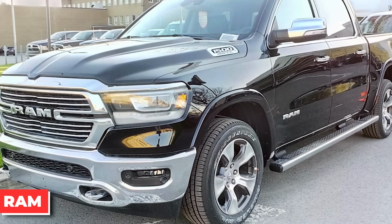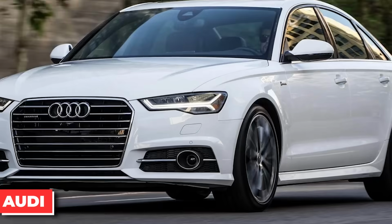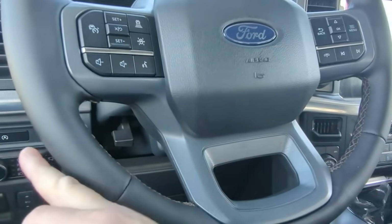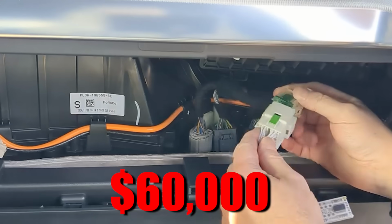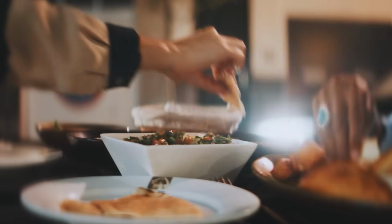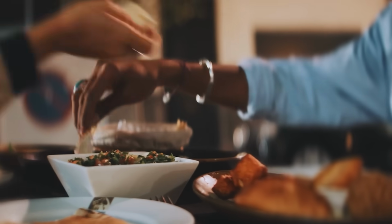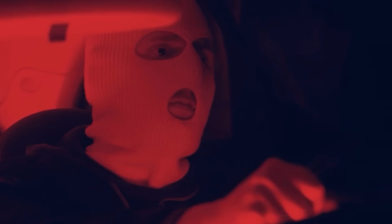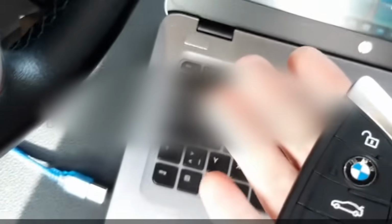I've seen this happen to new Rams, Fords, Audis, especially push-to-start vehicles. A customer of mine lost his $60,000 F-150 in under 4 minutes while eating dinner 2 blocks away. And here's the kicker. The factory alarm doesn't even trigger because the car thinks it's a real key.